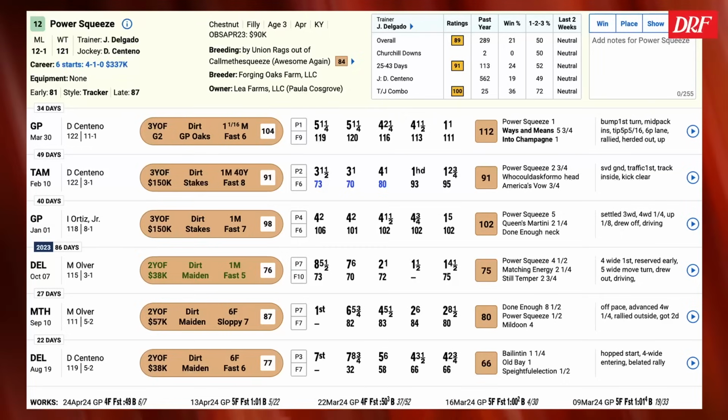Yes, she is, and her speed figure fits, and yes, maybe Ways and Means ran the better race that day. She definitely had more trouble, but at the end of the day, Power Squeeze still had to go and get her. She had a sizable gap on her, so I think this horse is a real contender in here, and she's one that I have no doubt will be fine at the 1 1/8 distance.